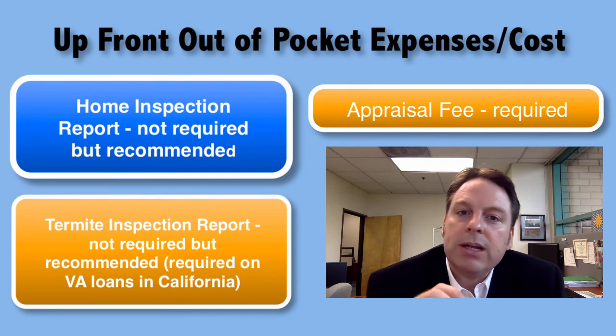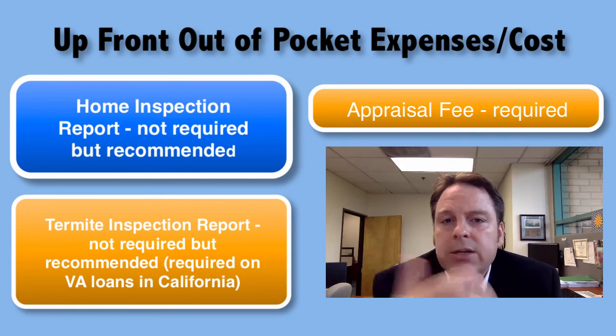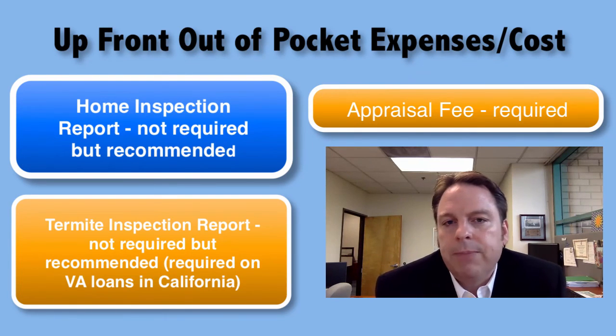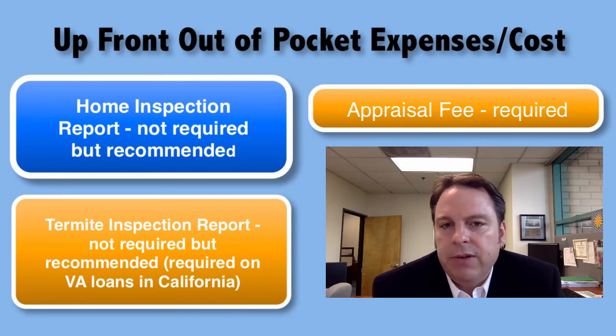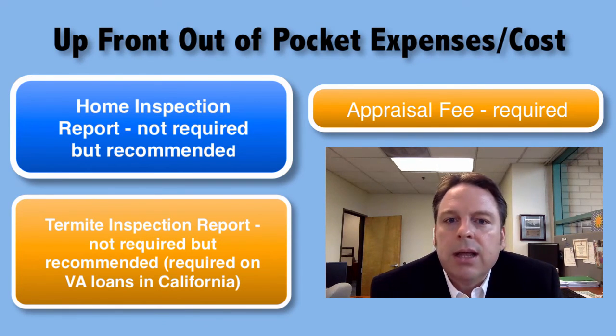The other one is we can raise your interest rate. Depending on what program you go into, it can be very affordable to raise your interest rate to get closing costs from the lender. And also the seller can pay for your closing costs. So there's a lot of ways to find closing costs. It's the down payment that we've got to address as well.